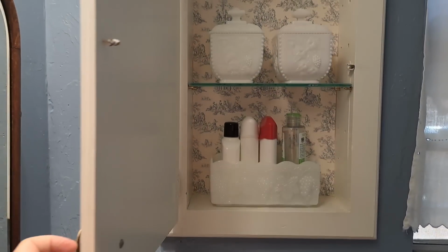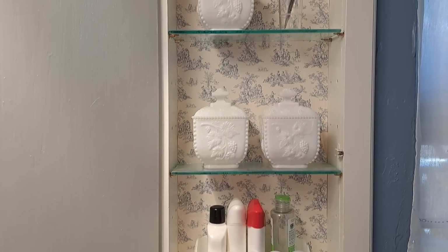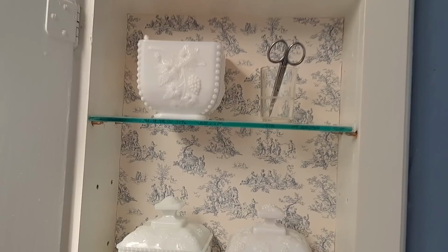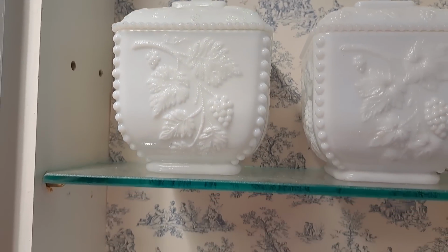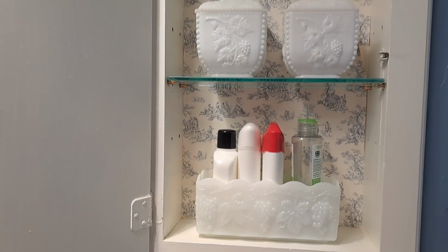In the back of the medicine cabinet in the master bathroom, I've installed some blue and white toile wallpaper. To get the proper scale for this small space, I actually used wallpaper intended for a dollhouse. To watch this project and bathroom renovation, I will link the video for you, as well as the Etsy shop that carries this wallpaper.